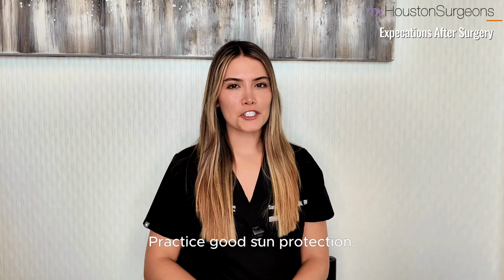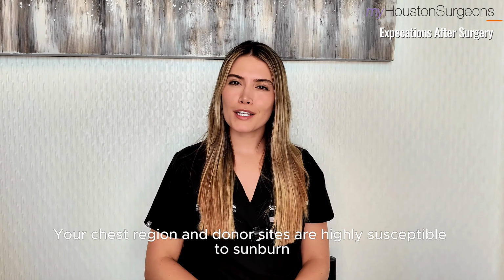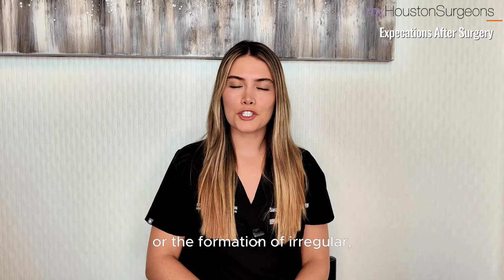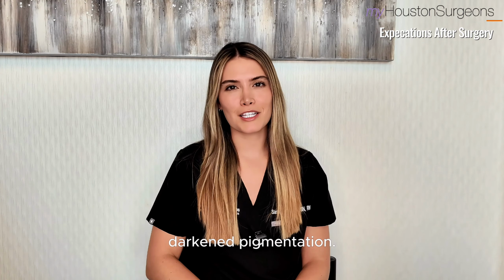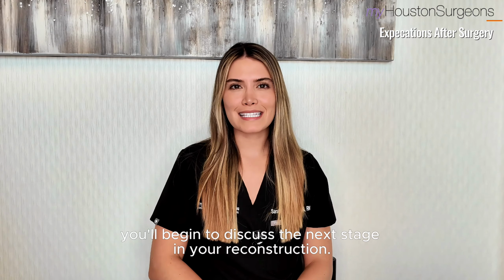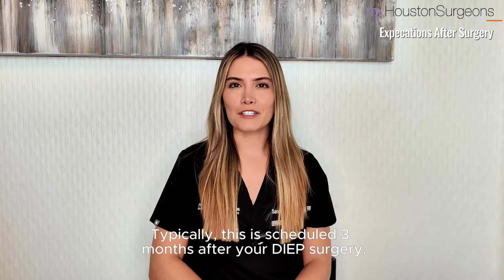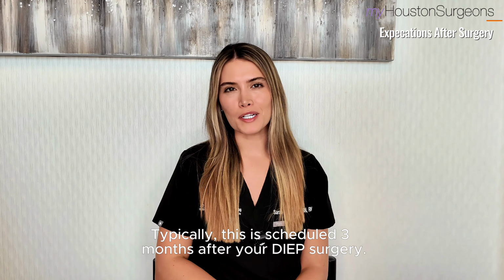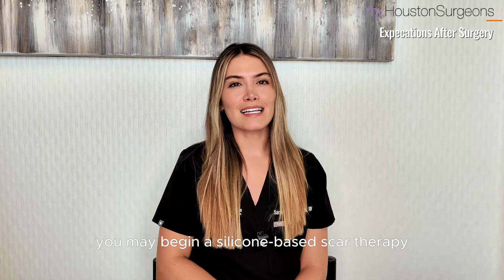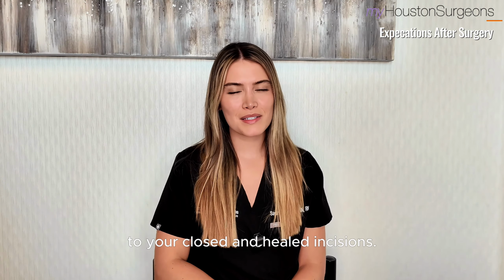Practice good sun protection. Do not expose your incisions to direct sunlight. Your chest region and donor sites are highly susceptible to sunburn or the formation of irregular, darkened pigmentation. At this point in your healing process, you'll begin to discuss the next stage in your reconstruction. Typically, this is scheduled 3 months after your DIEP surgery. If no further surgeries are indicated, you may begin a silicone-based scar therapy to your closed and healed incisions.